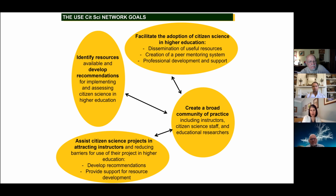Another goal is to facilitate the adoption of citizen science in higher ed, and we're going to do that through disseminating useful resources. We also will be creating a peer mentoring system, which you'll hear a little more about later, where instructors who have used citizen science in their classes will meet periodically with somebody who is new to the idea, being a sounding board and a useful resource for them. And then creating other professional development and support opportunities, webinars and office hours, for people to come and say, hey, this didn't work at all, or this worked really well, or how do I do this, or how can I find out about that? And we can try and provide help there.